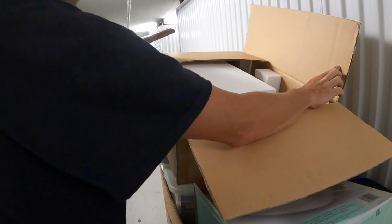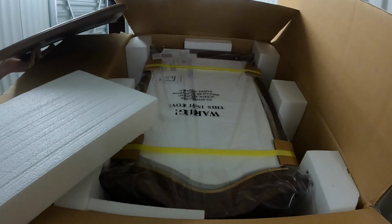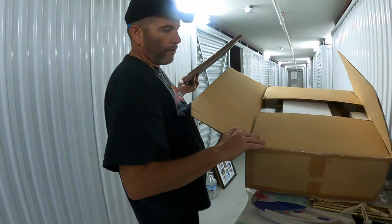There's some cool stuff here, Mike. I don't know what this is for, but it says Van Higgen and Smythe display case. We'll have to look that up later to find out where it is, but it's brand new in the box. It's got to be for something awkward. Oh, dang, give me the knife.